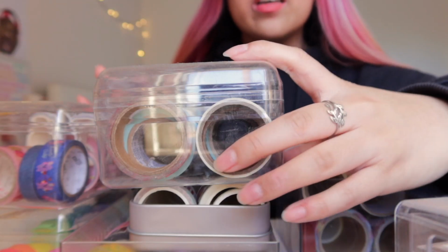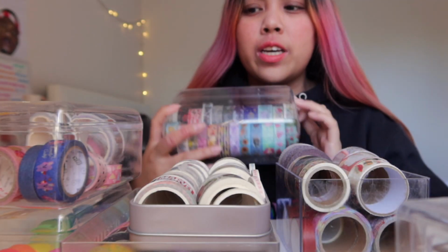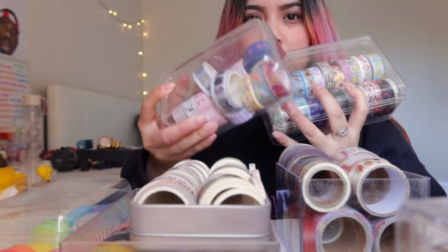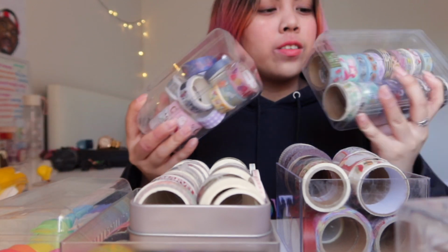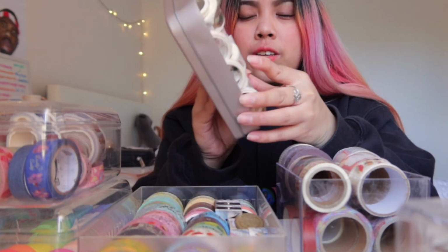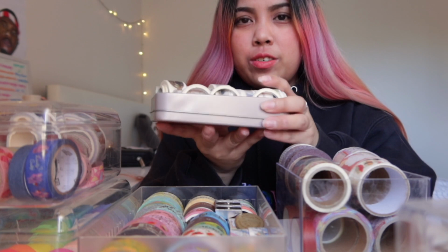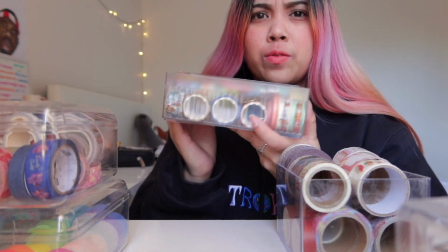If you're wondering, the storage units that I use to display my washi tapes are from different places. So this one and these ones are actually Ferrero Rocher chocolate containers. So I just recycled them. And then this one is just a container that I got when I got some makeup brushes, and I just reused them for these washi tapes. And then this one is from Daiso.